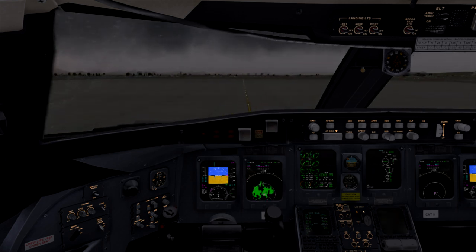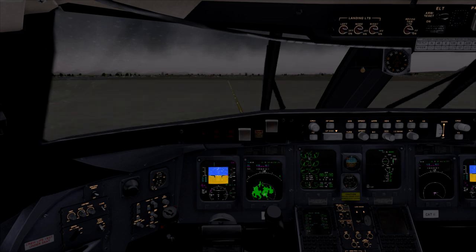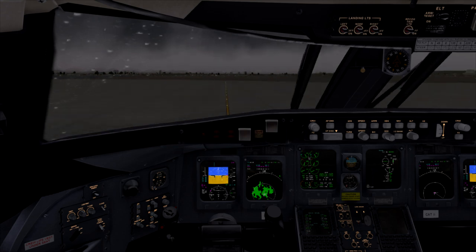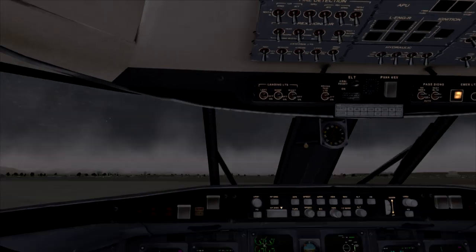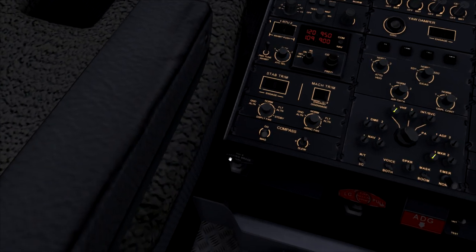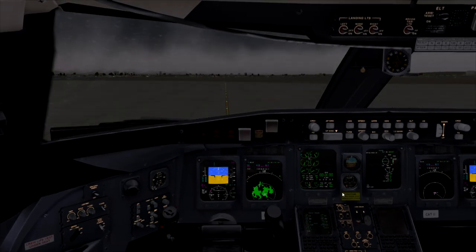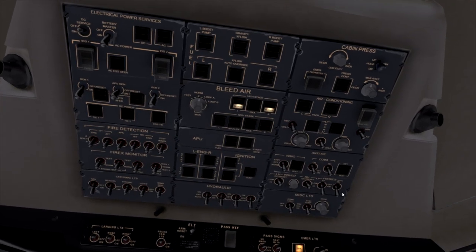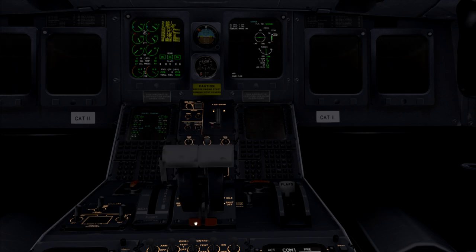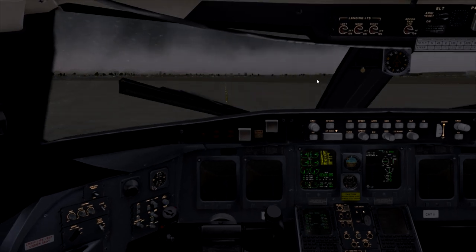Don't have any terminal scenery here for LA. Just park it right there, I think. Okay. Let's get the brake on. And we'll shut it down here. All right, hope you enjoyed the flight.